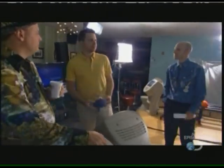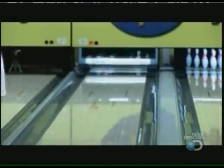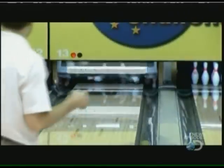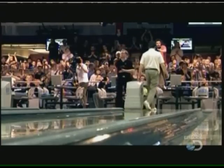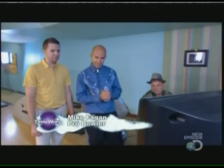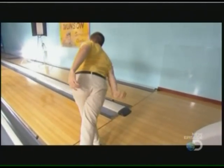Pro bowler Mike Fagan more than looks the part. He can bowl strike after strike, seemingly with ease and certainly with style. People say that I've had one of the most unique releases in bowling, and a lot of people ask me, how do you do it? And sometimes I just don't know how. It just comes natural to me.